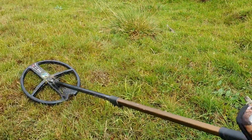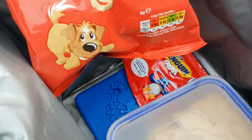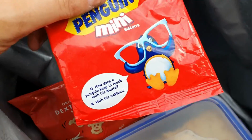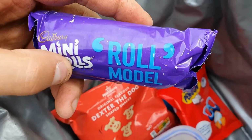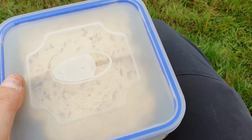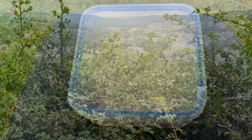So I'm having another break and I'm having an early lunch. This is what we've got today. No pom bears, we've got Dexter the dog instead. There's some penguin biscuits, mini roll, and we've got my egg sarnies. Really do enjoy an egg sandwich. Right, I'll see you in 5.